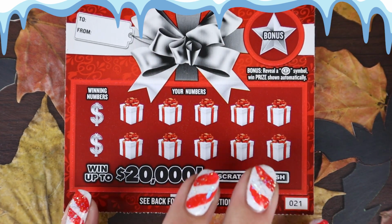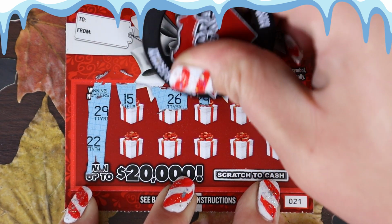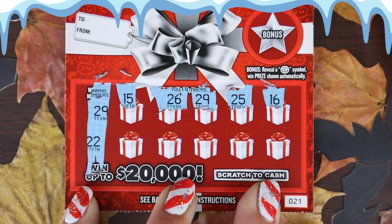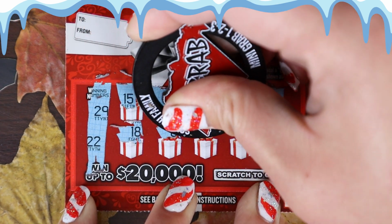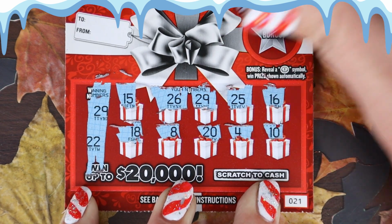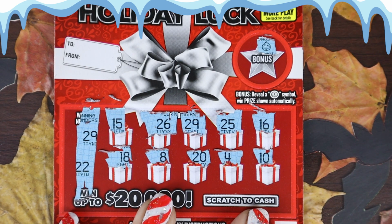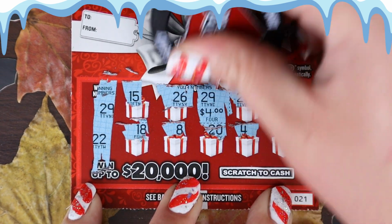Ticket 21. Look, my nails match. Oh, so cute. All right, we need 29 or 22. The latex on this is really, really thick. 29, we have a win on the first ticket. 29 and 22 is what we're looking for. Can we get another win? All right, we have 29. Our bonus is going to give us an ornament, so it's not a win. 29 is going to give us $4.